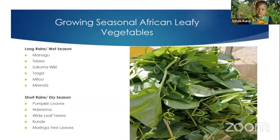So during the long rains, which is the wet season, I highly recommend we plant managu. Why am I saying that? Managu does well during the long rains, mainly because it's not really affected by pests. One of the things I know we struggle with is the pests. They are really, really troublesome. You'll find that the aphids and spider mites are really going to be on our managu. But if you plant them during the wet season, they normally do so much better. They are green, they are leafy. As long as you plant them with lots of manure, they normally do very well.